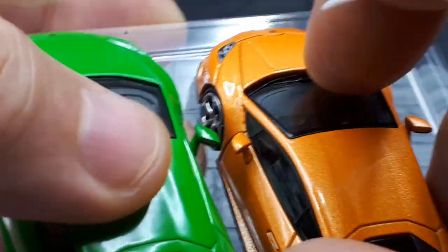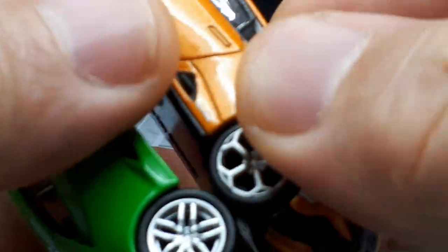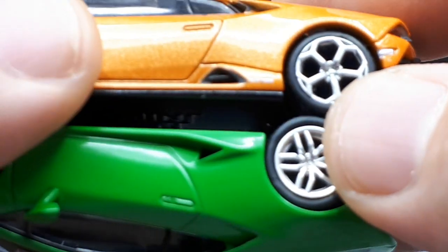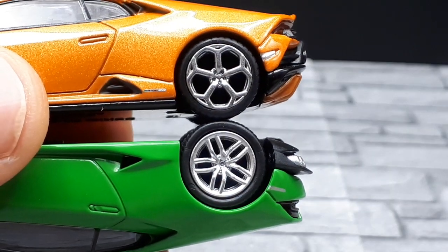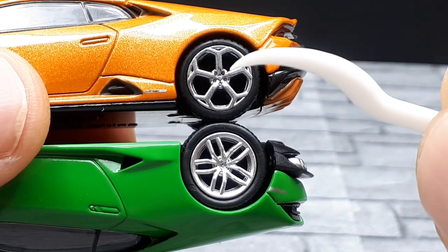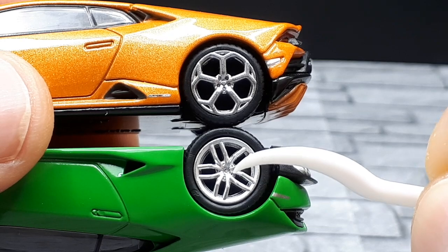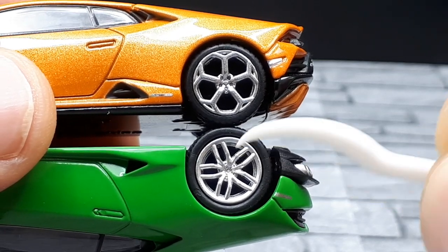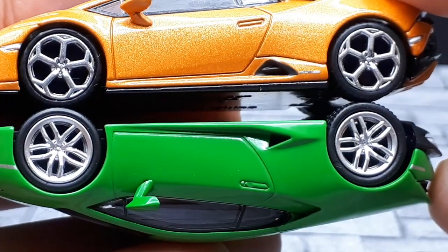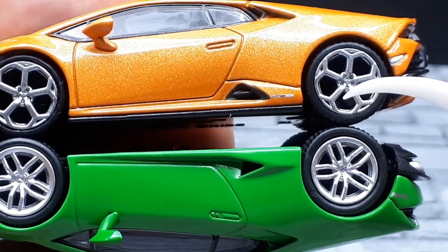Okay, now maybe the wheel quality. Granted, they're not the same wheels. I think MiniGT wins. You can actually see 5 lug nuts. This you can't really. There's indications of lug nuts, but they're just not really pronounced. MiniGT is much more obvious.